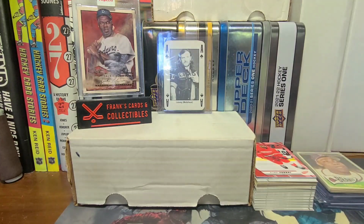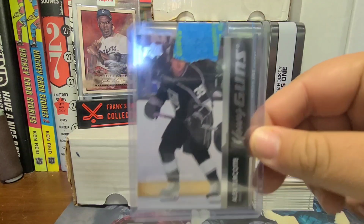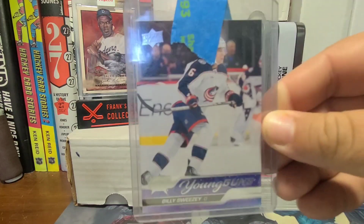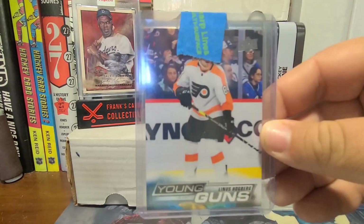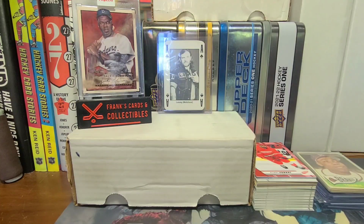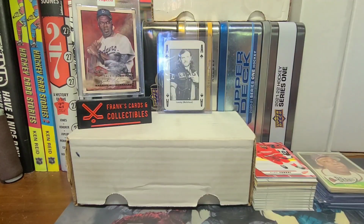Danil Tarasov, Maxence Gwinnett, Alex Turcotte, Raphael Lavoie. Let's see. Cole Schmidt. Billy Sweezy. Nils Amann. Linus Hogberg. Kevin Mandolese. Justin Barron. And then probably the biggest young gun of this whole stack, Mason McTavish. Finally.